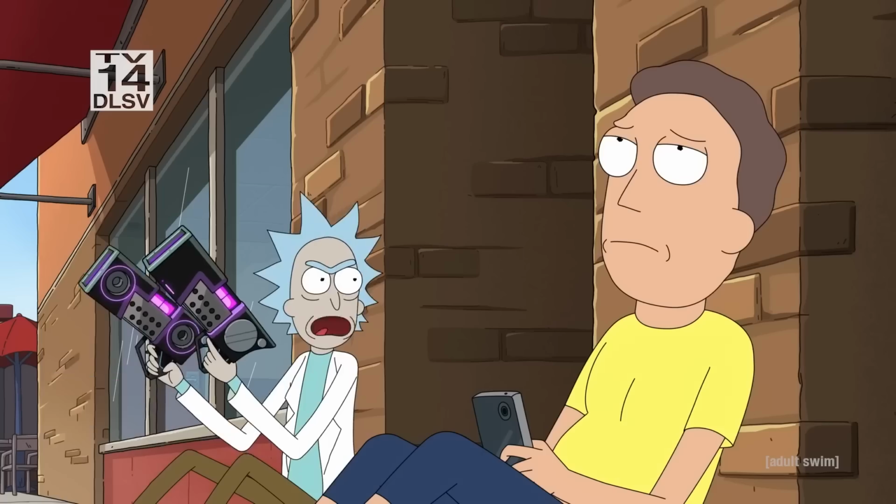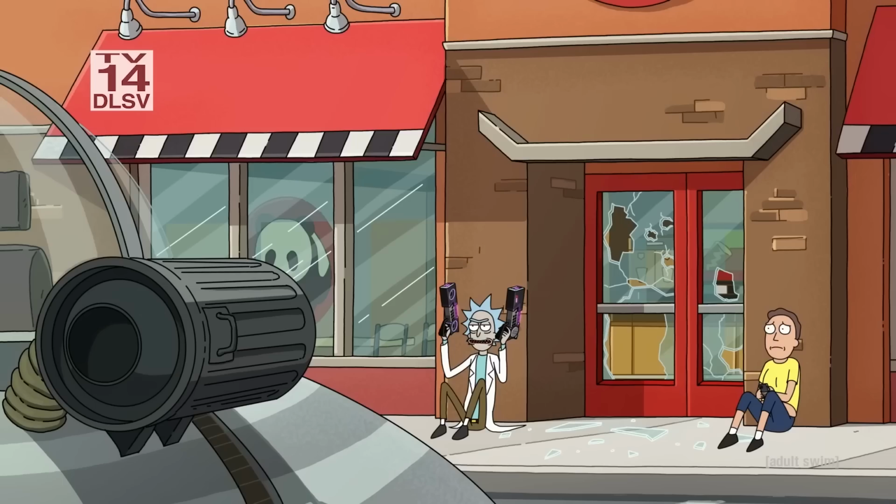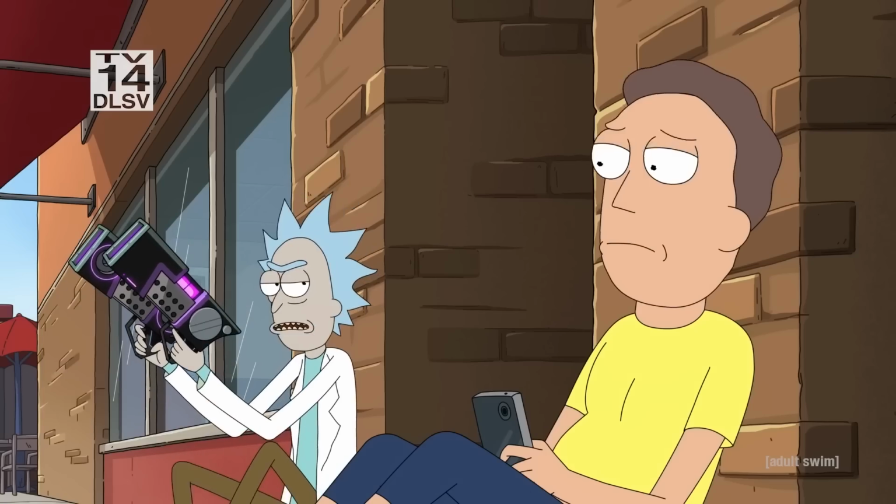Set to the sweet strains of Black Sabbath's Paranoid, the action-packed trailer gives us a glimpse at several different scenarios that will play out across the upcoming season. It begins with Rick and Jerry hunkered down outside what appears to be a Panda Express. Jerry is dressed like his son Morty, hinting that he'll take on his son's role for at least one episode in what's sure to be a classic Rick and Jerry adventure.